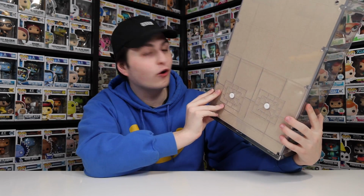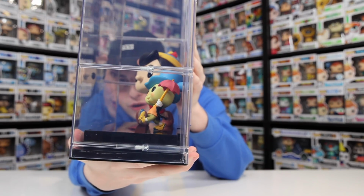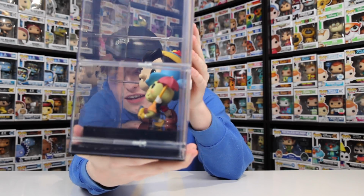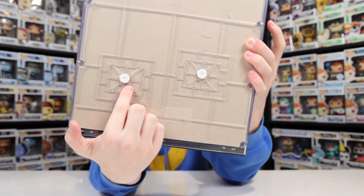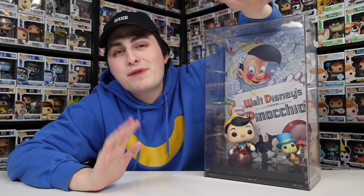And I know I've talked about this before, but if anybody's curious, you really can't take these out of the display. If you take a look on the side here, you'll notice that Jiminy Cricket actually has a bit of a screw going into the back, and then you can see over here, this is where both of their heads are screwed in so they don't spin around. And if I'm going to be honest, you probably wouldn't want to take them out of the case anyways, just because of how great they look with the back poster.